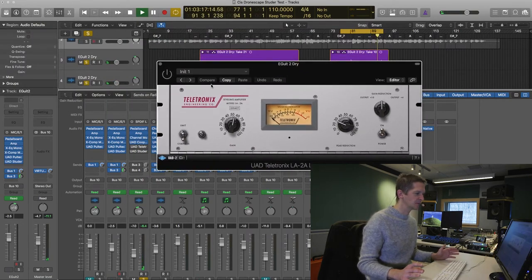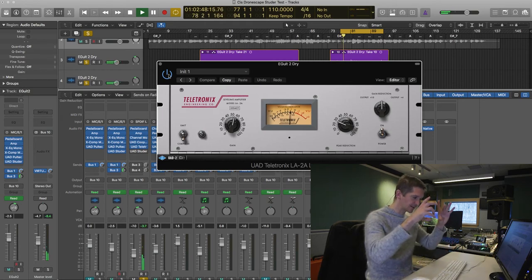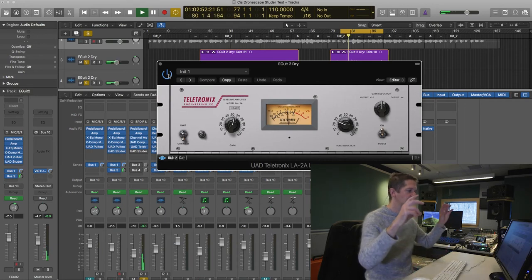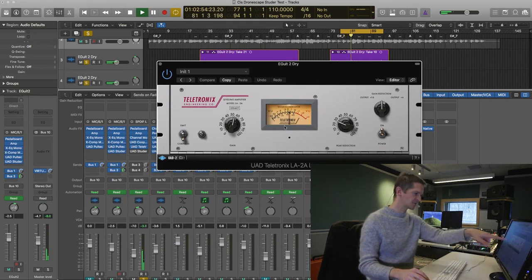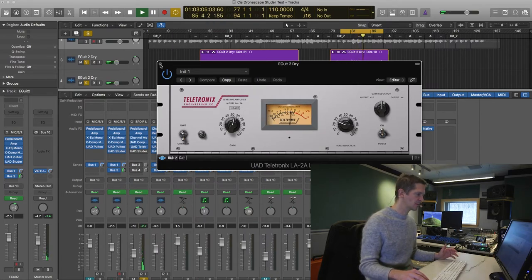This is a compressor, very simple to operate. So it takes the peaks, that really loud parts in the track, and reduces it. You can see it work there. And it is such a beautiful sound, and it sounds so musical, and it doesn't sound artificial at all, this unit, so that's why I love it.